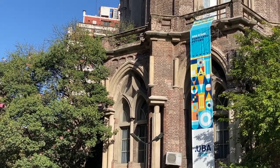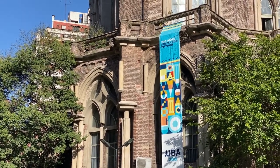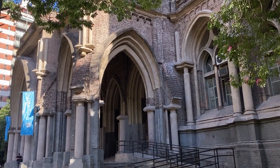In the middle of Recoleta is UBA's engineering building, and I have a little love affair with this building because I am in love with anything gothic architecture, and these arches. What awesome cultural, architectural gems one after another in this city.